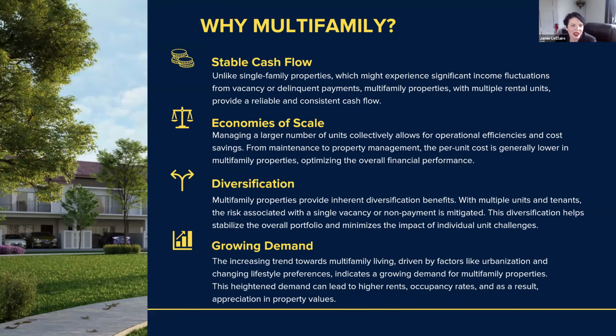Thanks. So why multifamily? Obviously, if you're listening to our presentation, you're interested in multifamily. We have a good working understanding of stable cash flow. When you're investing in multifamily, you have the ability to stabilize, because if you have turnover and units go vacant, your vacancy is stabilized by other rents coming in. So there's more stable cash flow. If you have a single family property and somebody stops paying rent, you've got 2 to 3 months before you can get them out with eviction, so it takes a little bit of time to get your cash flow back.